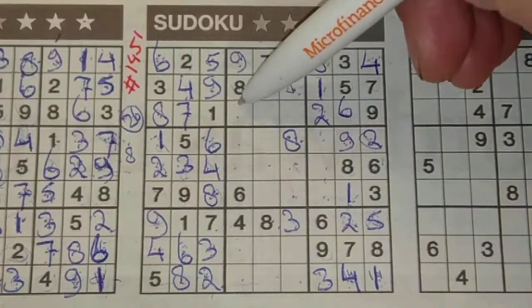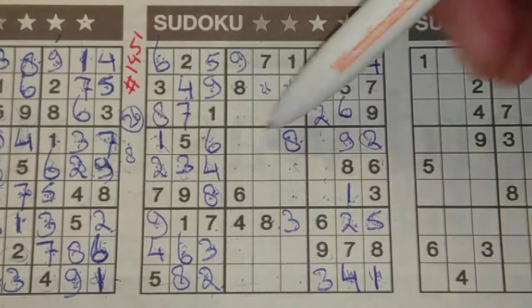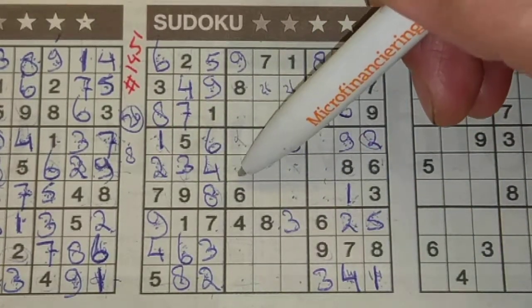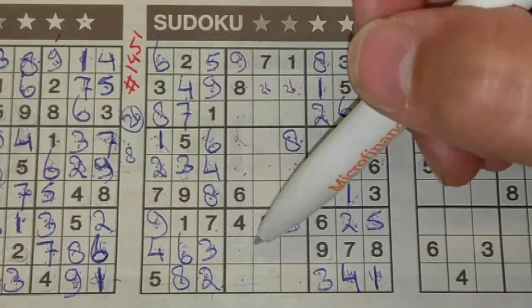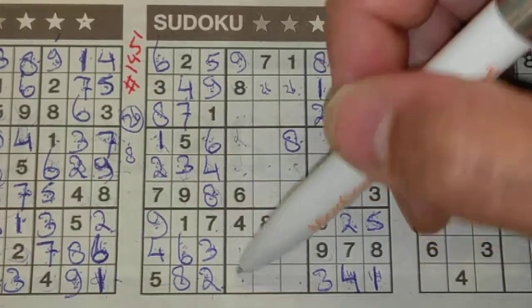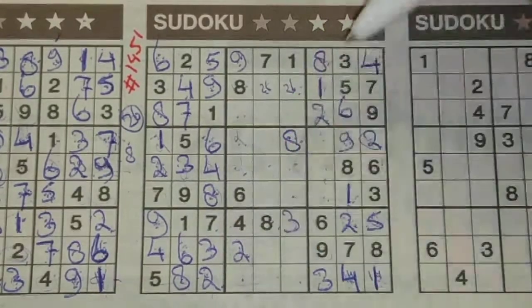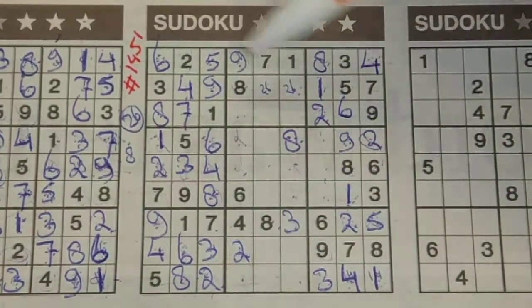We see here 2, no 2 there. Here 2, no 2 there. There also a 2, no 2 there. So the only places for the 2 could be here or there. We see here already a 2, no 2 there. Only place for the 2 should be there.